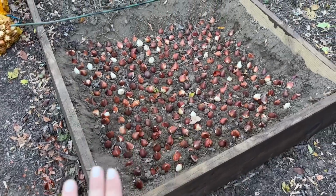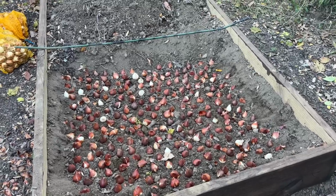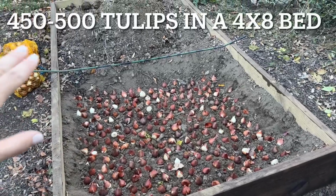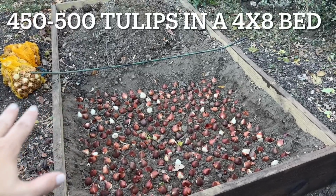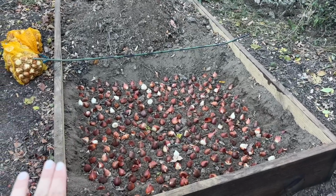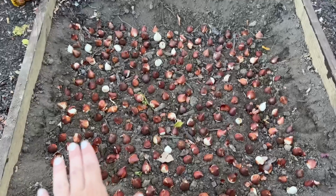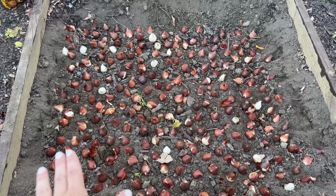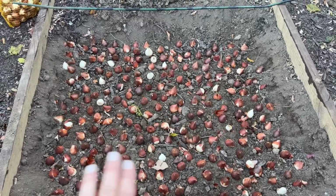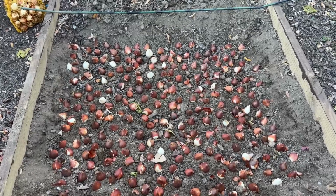Now, the number one question, hands down, I get about planting tulips in a raised bed is how many tulips can you fit in a raised bed? So I'm able to plant 450 bulbs in this raised bed, but I could push that to even 500 to 550. You see, I haven't gone all the way to the sides. I don't really do egg carton style anymore. I do about 1 finger to 2 fingers in between each bulb. I do live in a really wet and humid climate, and I find that that helps.